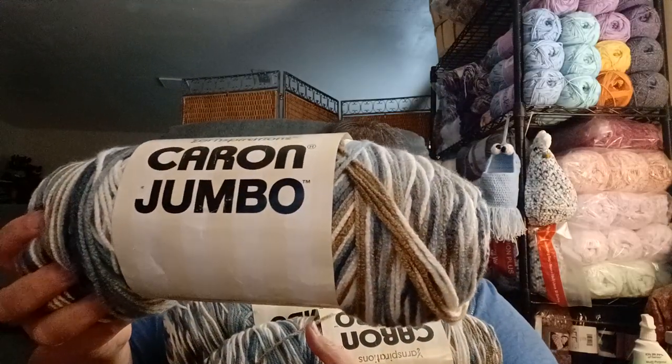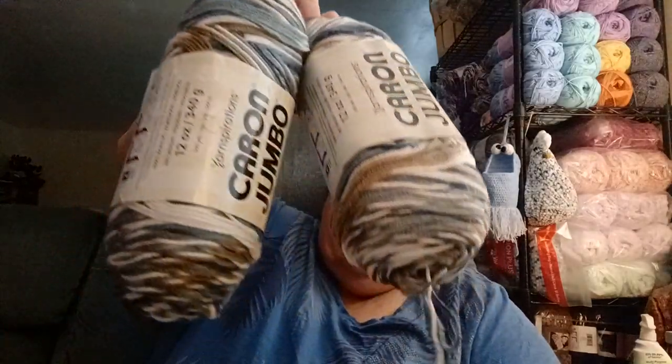3 balls. I think I have some more in my yarn room, but I haven't figured out what I'm going to do with them. But these are the Caron Jumbos. This is called Country Basket. And it's 12 ounces, 595 yards, 544 meters, and it's 340 grams. And it's 100% acrylic. So that is tote number 4 that I have in my stash.